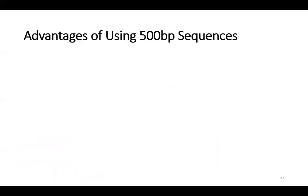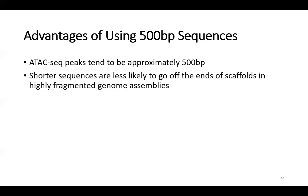Our choice of 500 base pairs was not random, but we actually put a lot of thought into choosing how long we wanted our sequences to be. And we had a lot of reasons for settling at 500 base pairs. First, ATAC peaks tend to be approximately 500 base pairs. Shorter sequences are less likely to go off the ends of scaffolds in highly fragmented genome assemblies. And part of why Zoonomia was able to get so many species is that many of our genomes are fairly low coverage and fairly fragmented, which allowed us to take advantage of DNA samples from species where we cannot get a large amount of DNA.